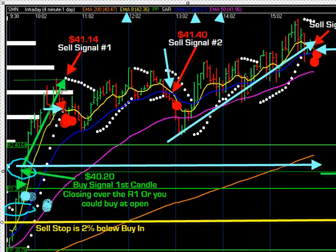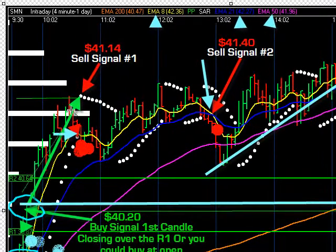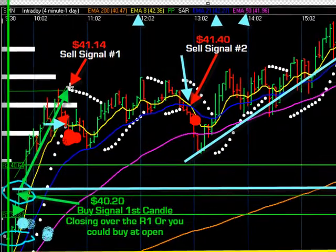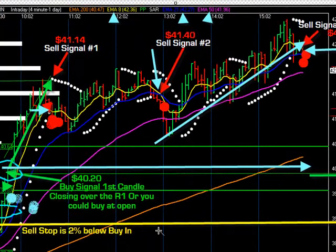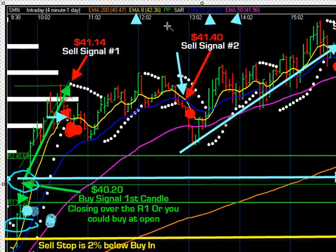So now we watch this trade confirm why we got into it, because it looks so strong with the moving averages sloping so high. As you can see, it goes up and up and up. Our first sell signal is the PARS. If you don't know what the PARS is, we'll have to go into that another time. If you go to Stock Trading Software Review, I show you how to set up this whole chart with the different moving averages, with the PARS, and so forth.